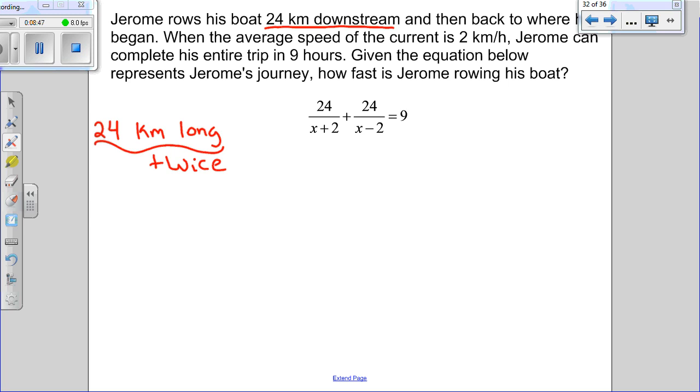If you've never done swimming in a pool or never ridden a boat like that before, think of it as running into the wind or running with the wind at your back. Right? If I'm running outside and the wind's in my face, it's slowing me down. If I'm running and that wind's at my back, I can feel it pushing me, right? Like you could just fly at full speed. So that's what this is trying to describe. When the average speed of the current is 2 kilometers, so the current equals 2 kilometers an hour, Jerome can complete his trip in 9 hours. Given the equation below represents Jerome's journey, how fast is Jerome rowing his boat?